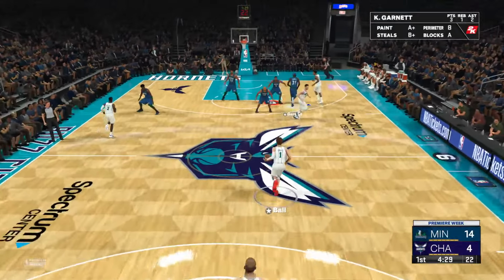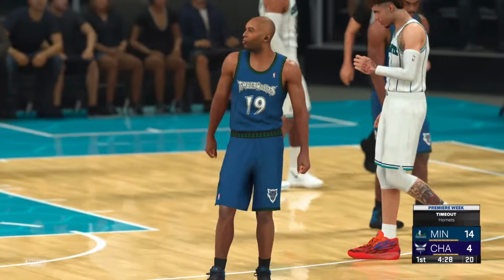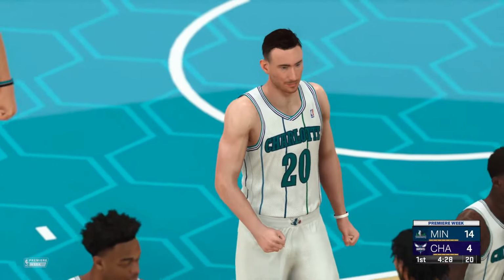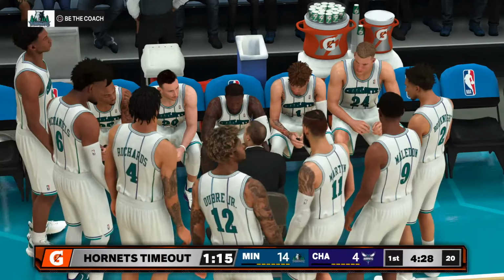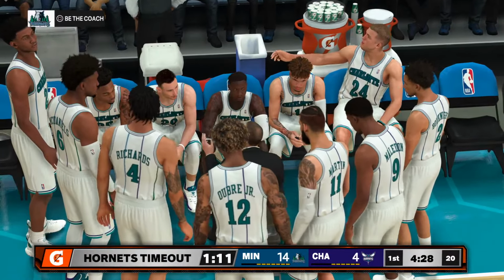Charlotte trails by 10. They've been struggling here on offense. Yeah, a bit of a dry spell for sure. So Charlotte calls timeout. And they just can't seem to get going offensively. Yeah, they're like a 4-day-old soda right now, just flat. They're missing shots left and right and just not playing their best.